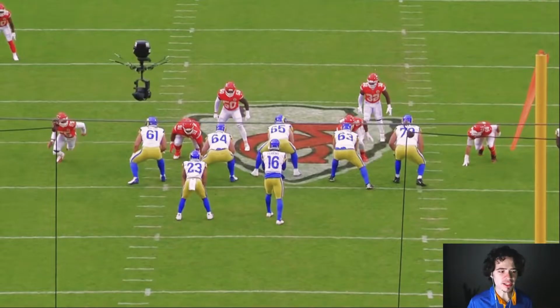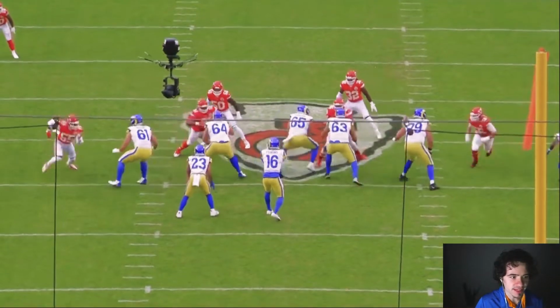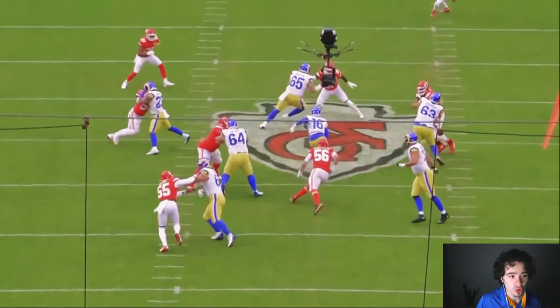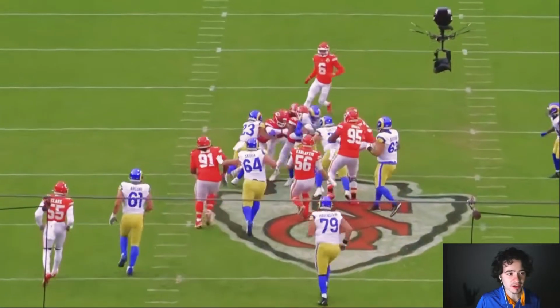And this is what Bryce Perkins brings. Sean McVay needs some more of this. He needs a quarterback that can run the football like this. This is a designed quarterback run. It just goes right up the gut for about 10 yards.